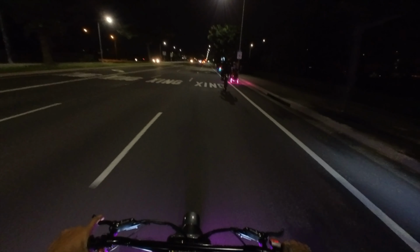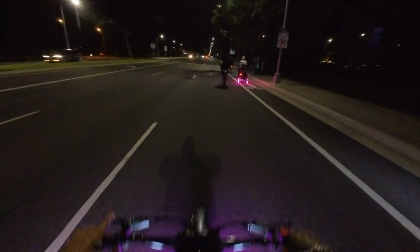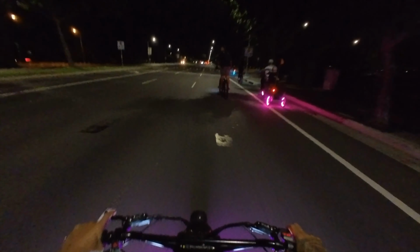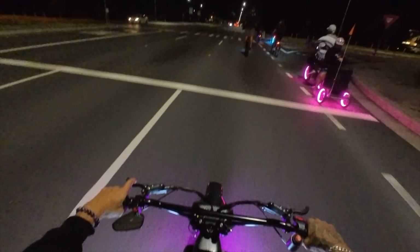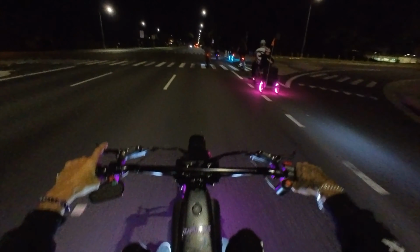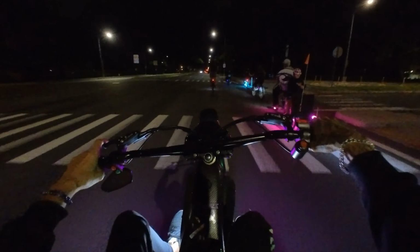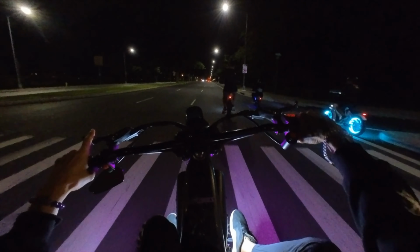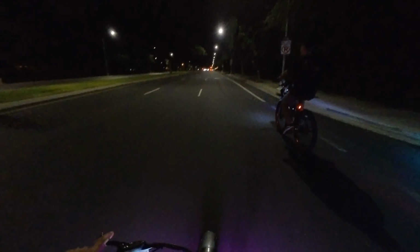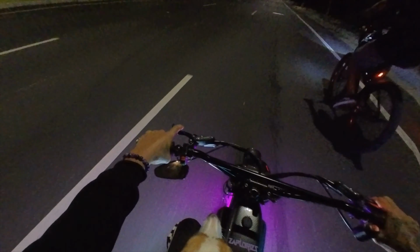Let's get a wheelie with my man, Polly. Oh, maybe not. That's a hiki wheelie. I just gotta slow down. Here you go. Ready, wheelie? There you go. Woo-wee! There you go. What's that? Our first wheelie of the night.